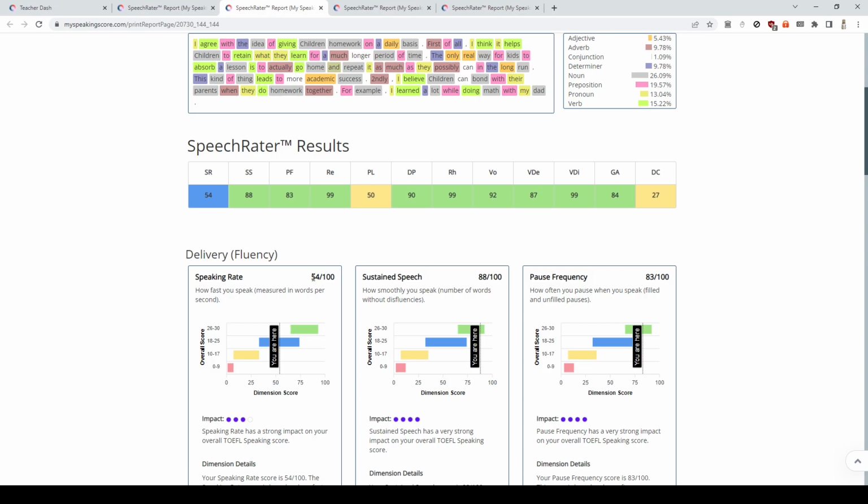46% of the people who take the test have a higher score than me. That's how we can interpret this. And that's the reason for my low score. Basically, that's it. That's almost the only thing you have to look at here.